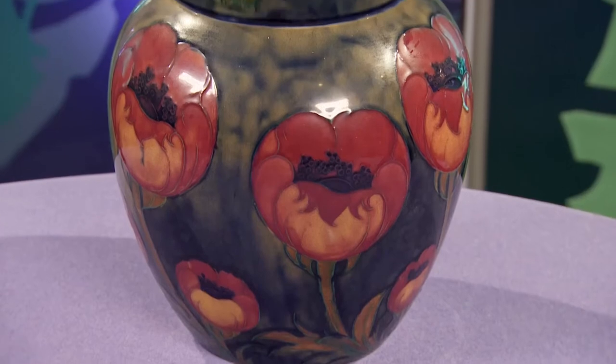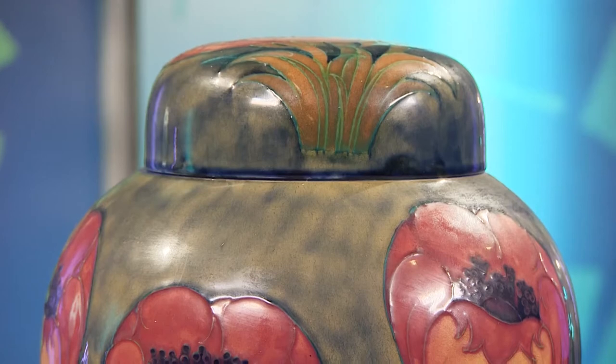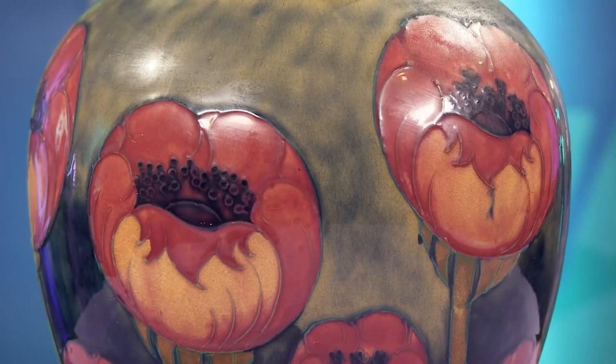Well, I must admit, my eyes lit up when I saw this wonderful piece of Moorcroft pottery. It's in the most fabulous design called Big Poppy. Would you like to tell me why you have it? Well, I met my husband about 29 years ago, and I went up to visit his mother, who lived in Derbyshire. And after a few meetings, I happened to see this on her shelf. And I just liked the look of it, and I happened to say how nice it was. And she gave it to me as a present.